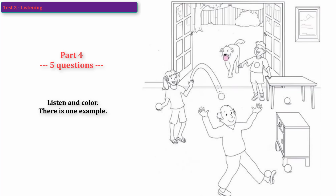Five. Can you see the girl? She's got a ball in her hand. Yes. Can I color it red? Okay. Color the ball in the girl's hand red. Right.